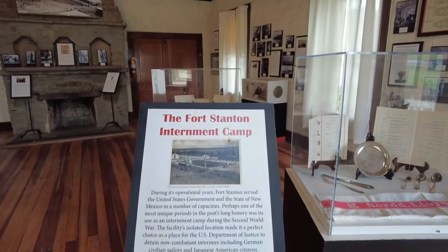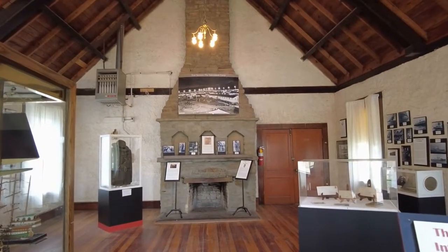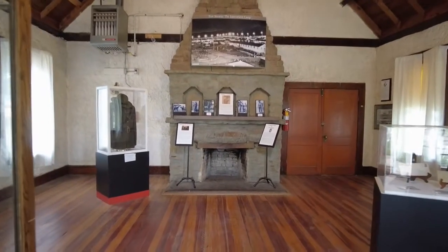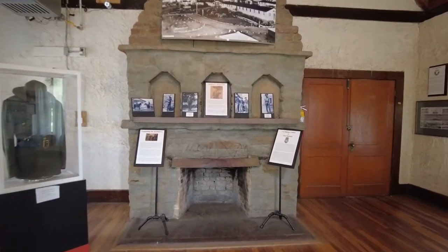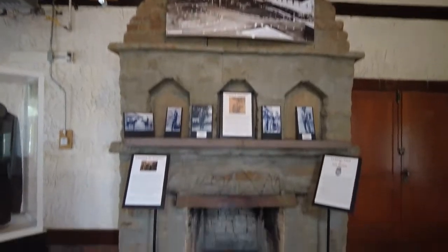And you wouldn't think of a little fort in the middle of New Mexico housing German Navy prisoners of war. Fascinating. I love stuff like this, I really do.